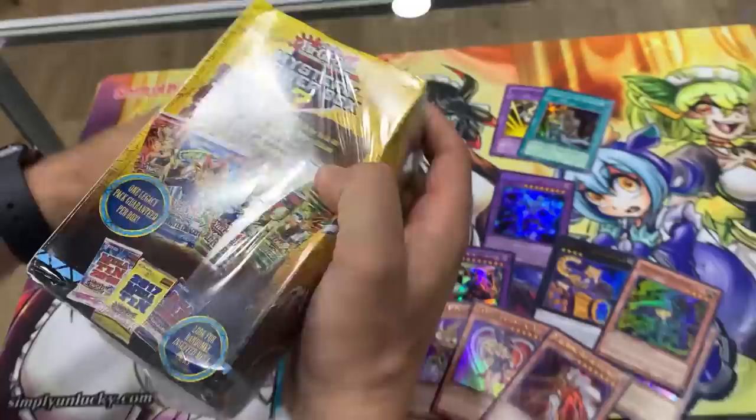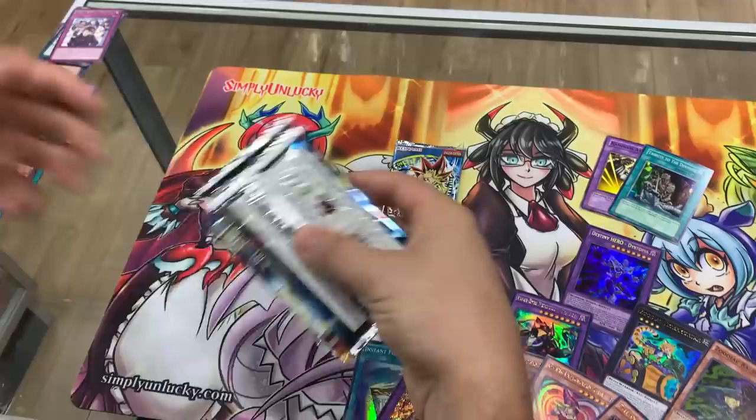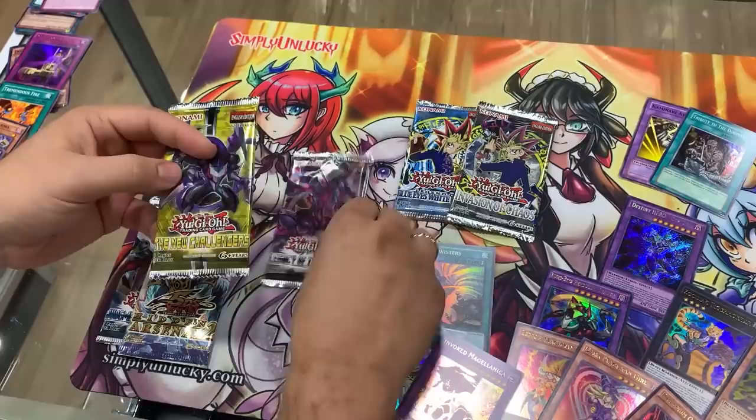Let's see what happens, man. Ooh, I'm feeling a little heavy on this one. You guys, feels a little heavy. Not heavy enough. What just happened to the boosters? They totally changed. Judgment of Light. Ouch. Hidden Arsenal. Ouch. Invasion. That's cool. Legacy of the Valley, that's not bad. And New Challenger, ouch. Oh, man.